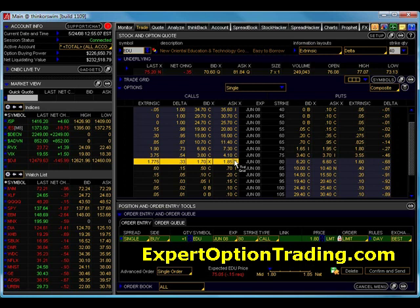So why do we do spreads instead of buying single calls or single puts? The reason is that our risk is a lot less. For example, if we were to purchase this call option for $1.85, and the stock moves against us, and the stock actually moves down instead of up, let's say it moves down by $5. Now what happens to our call option? Well, now it's only worth 70 cents. We've lost almost $1.10, $1.05 of the option price. That's almost 50% of the option price.